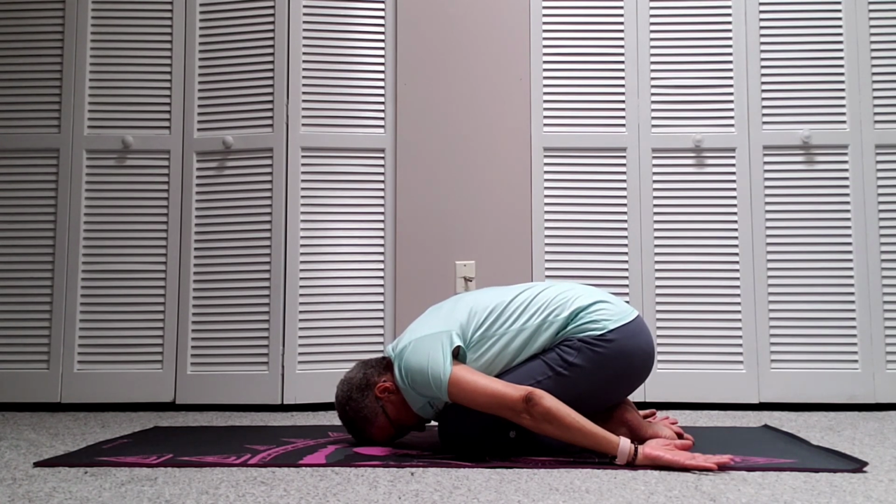Allow the shoulders to release down towards the floor. Feel free to stay here for as long as you want.